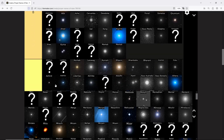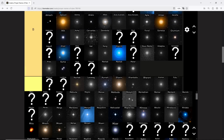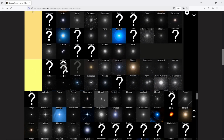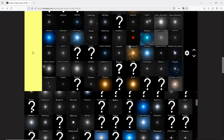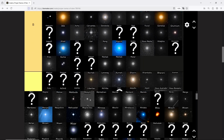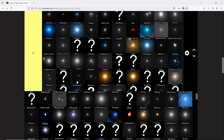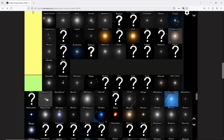Matar. B or maybe C, honestly. We'll see. Matza. Probably there. Mazalai. High C tier, I mean. Mabsuda. Maybe low C for this one. Megriz. B tier, I think. Mesa. Whoa. Didn't mean to, well, it's going in C, I guess. Mekbuda. Probably D.